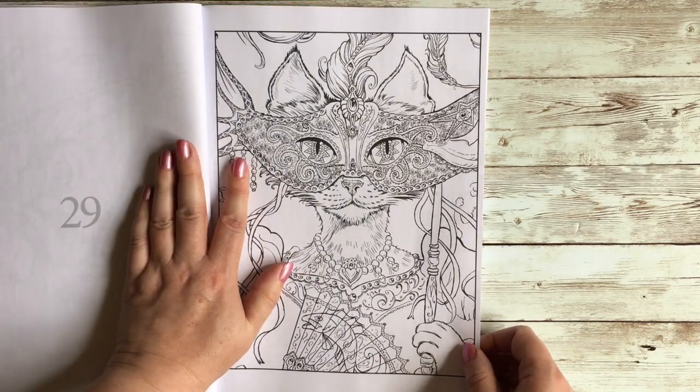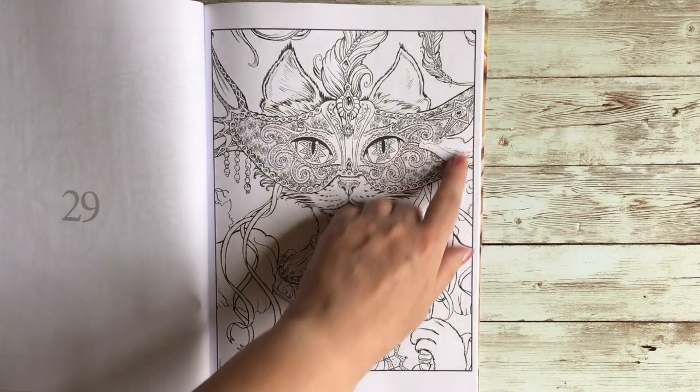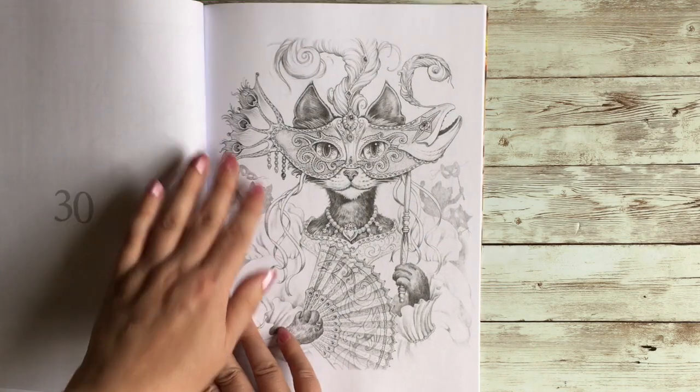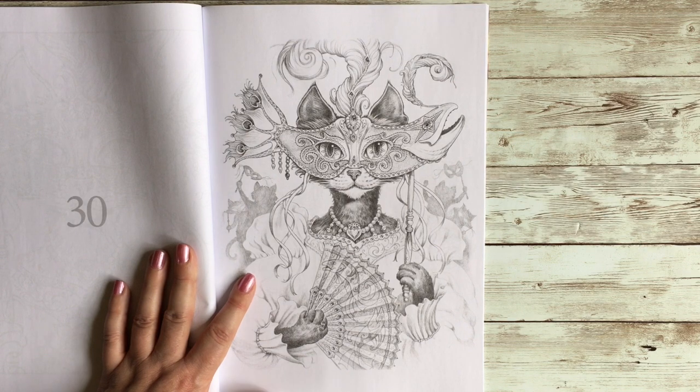And now we have another of our sort of elegant lady cats. She's got this fine mask. Again, you'll see in the next picture it's a fish, because all the masks seem to be fish. And here she is. I think it's meant because they've all got masks. Maybe it's some sort of masquerade ball.